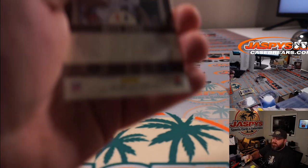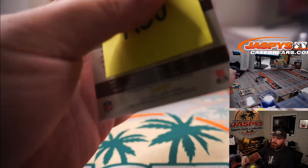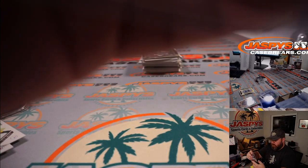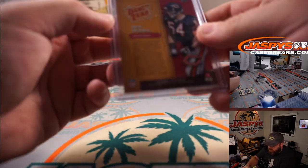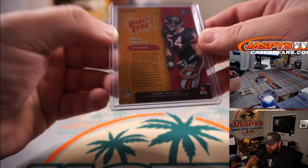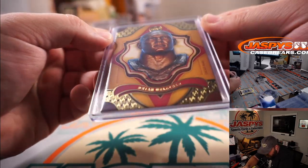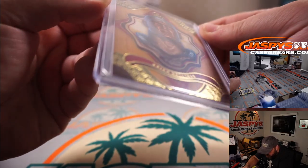I don't know if that one was numbered. I remember last year some of them were numbered. But inside there, there's cards that are only available in the tears. It's not like it's a regular card, you know what I mean? So I don't think it's numbered.